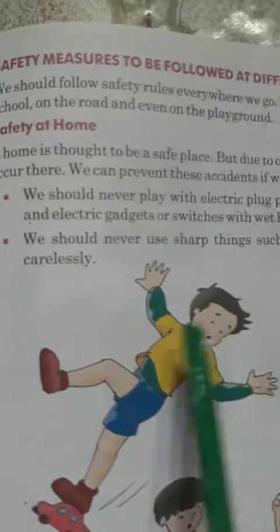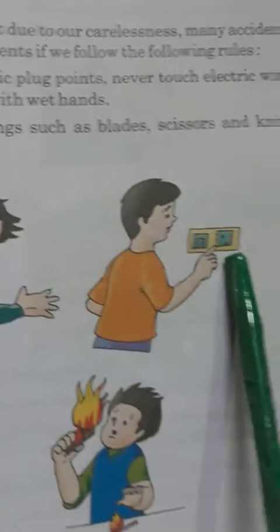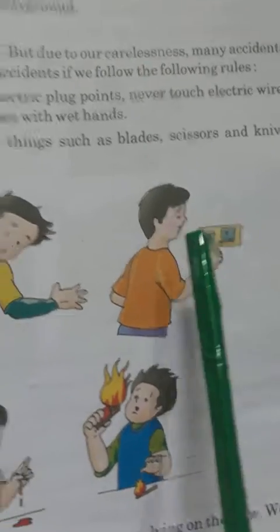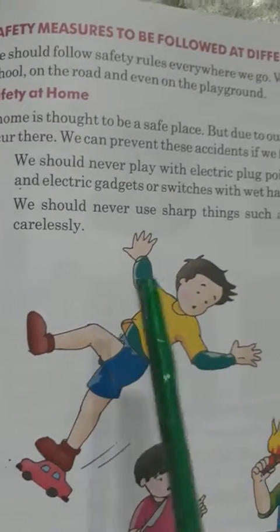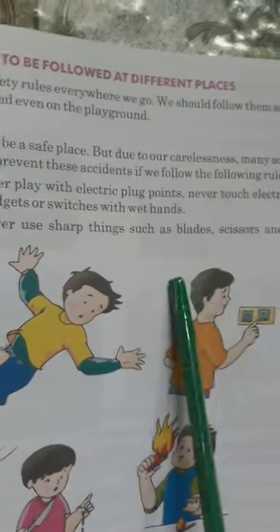So here it says we should not play with electric things. Plug points mean this one. We should not play with electric plug points. We should never touch electric wire, especially with a wet hand. And we should not play with sharp things. Sharp things means knives, blades, scissors, and so on.